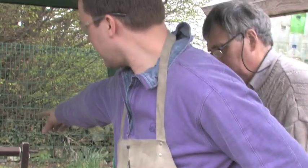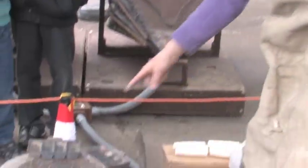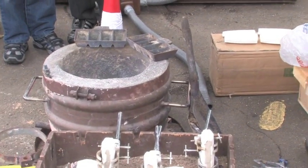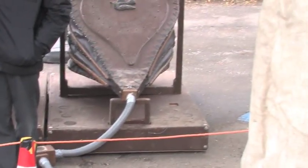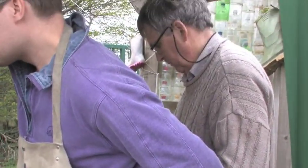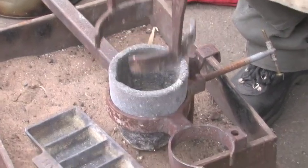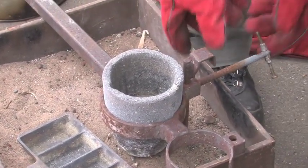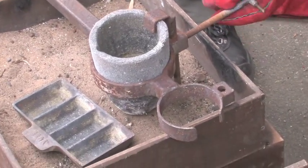All that air is getting sucked into the bellows and through these pipes down into the furnace. The oxygen accelerates the burning, it makes the charcoal burn hotter and hotter. Just now I think that's about 500 degrees. If we kept on going, it would get to 1,200 degrees. Drop that in there. Lock the crucible in the ring shank so it can't fall out.